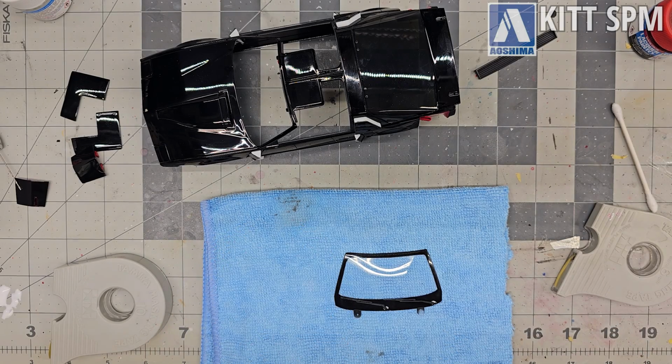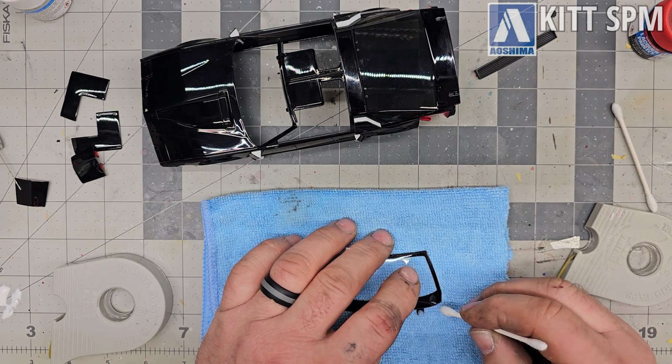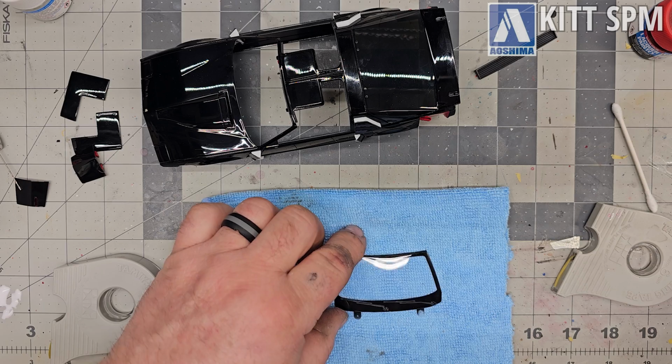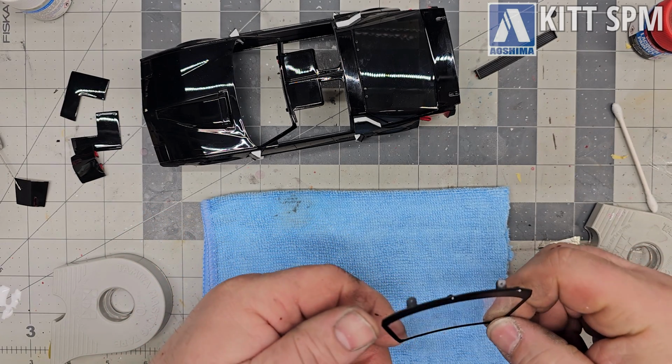Like so. And I'll take a little Q-tip and just wipe out the excess, just so I don't see a smudge mark there. Put them up just enough. I don't know on a Trans Am how far they sit, and I'm sure they're still in the black. Alright, so there we go. We'll let that dry for a minute, and we'll get those thrown on.